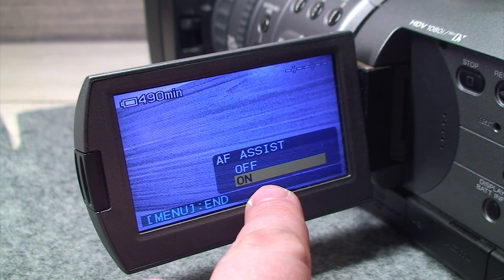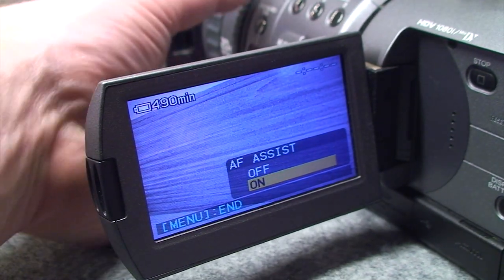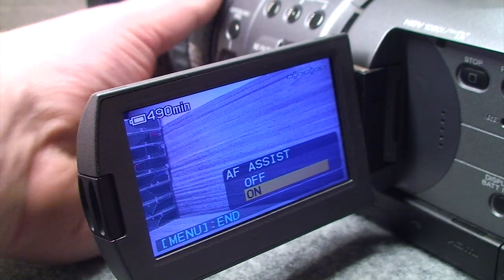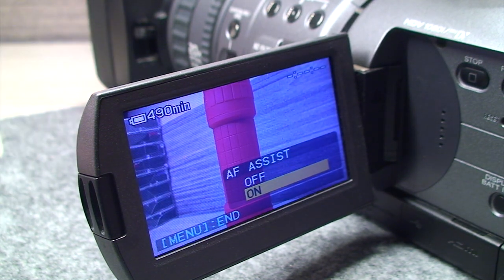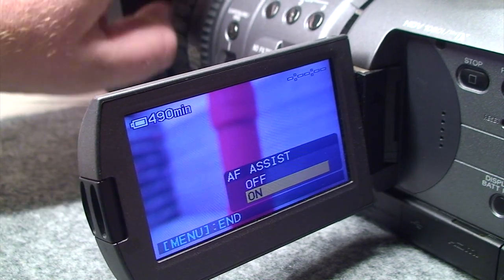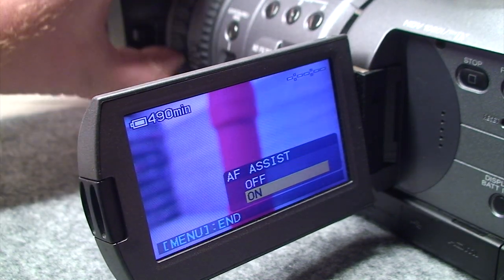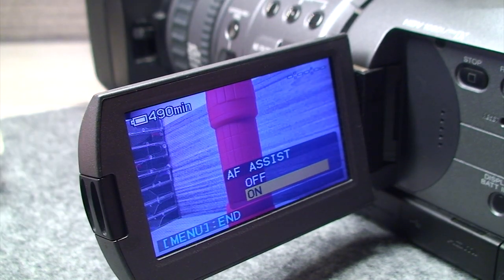Autofocus Assist is a convenient feature that, when turned on, will allow you to override the automatic focus. Let's say it's having trouble hunting. And I'll just put something here that we can focus on. And now, even though it's still set to autofocus, I can use the wheel to zoom, or rather focus, in or out. As soon as you stop, of course, it will revert back to autofocus.